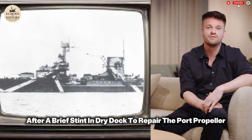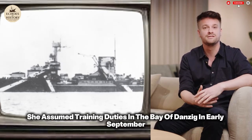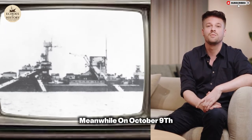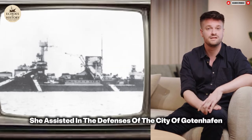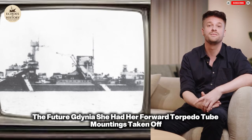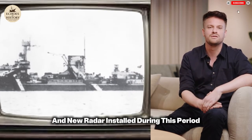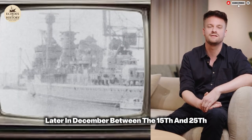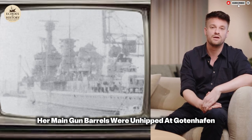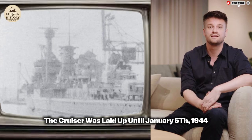After a brief stint in dry dock to repair the port propeller, she assumed training duties in the Bay of Danzig in early September, continuing this for the next several months. Meanwhile, on October 9th, she assisted in the defenses of the city of Gottenhofen, the future Gdynia. She had her forward torpedo tube mountings taken off and new radar installed during this period. Later in December, between the 15th and 25th, her main gun barrels were unhipped at Gottenhofen. The cruiser was laid up until the 5th of January 1944.